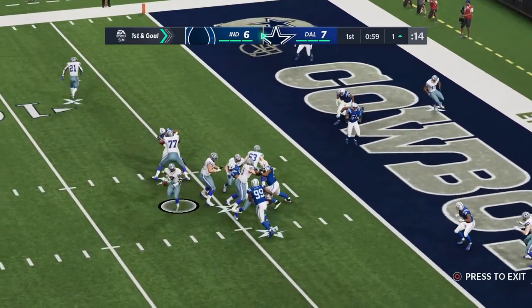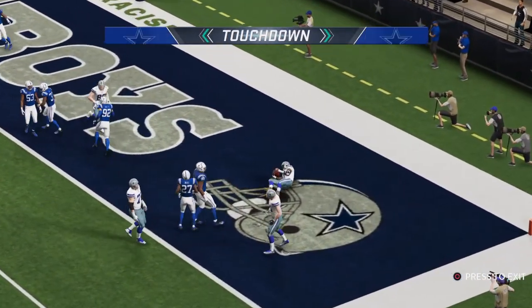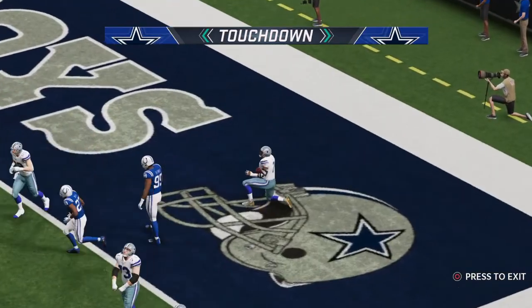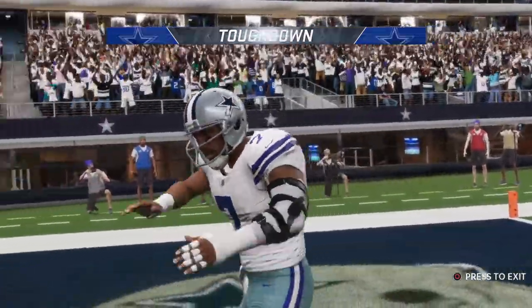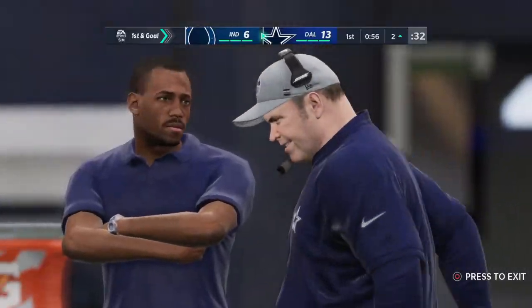Back to throw. And he'll take it into the end zone for a Cowboy touchdown. Taking it in from a yard out. And the Cowboys, they push out in front further.